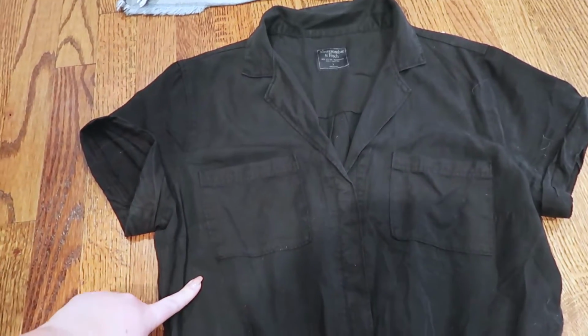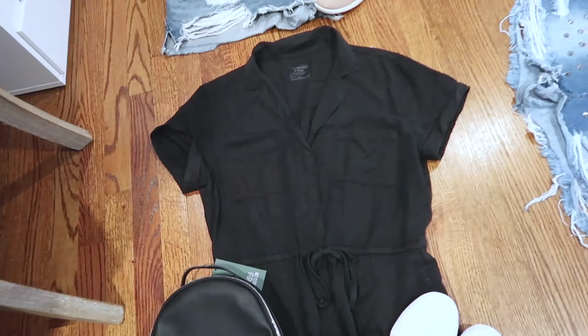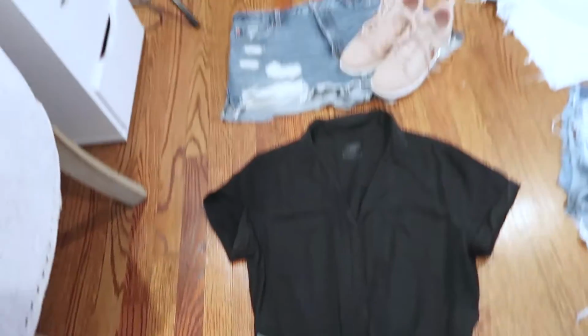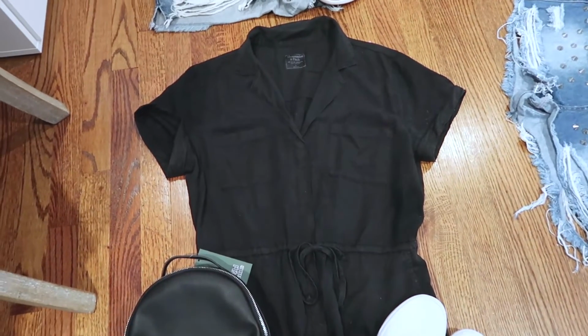So I love this. Again, with this outfit, I could even pair that best day ever hat or my red and black Mickey ears, something like that. So I'll probably pair a hat or Mickey ears with each of these outfits, by the way. It just depends on what I'm feeling that day.